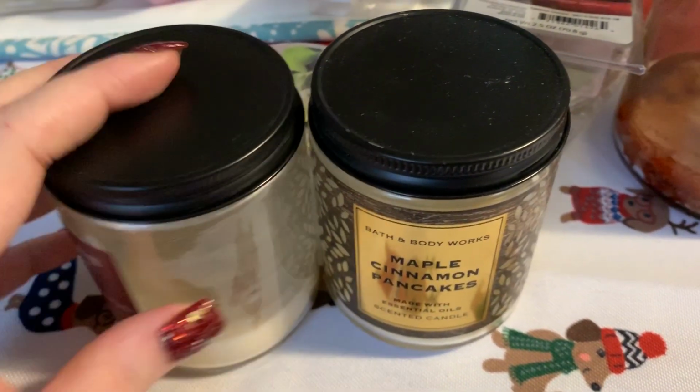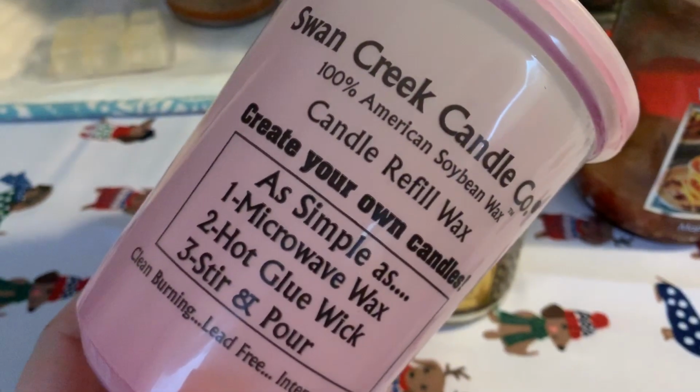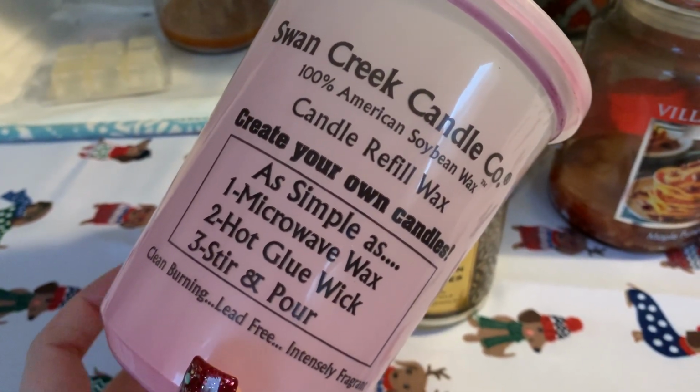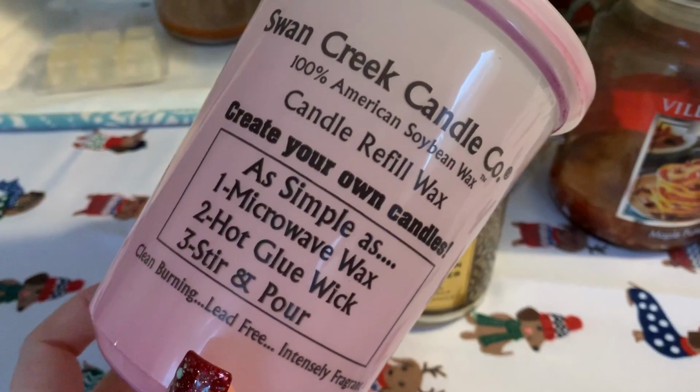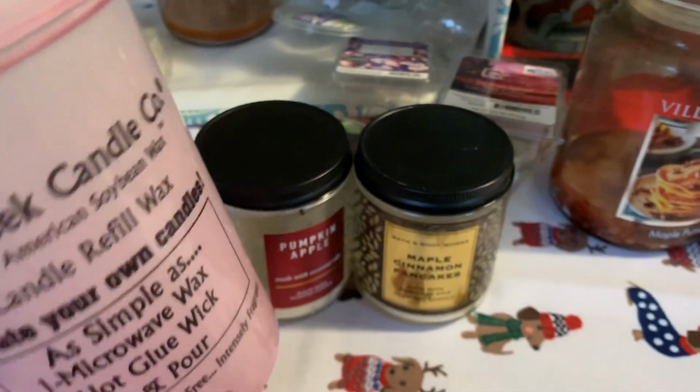So I do have a few more candles as well as some melts. Here is a big container of wax. This is the Swan Creek candle refill wax. I buy these and I either scoop them or I melt them down and pour them into silicone molds to make tarts. I do not make candles out of them.